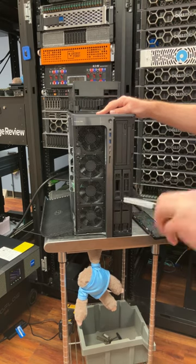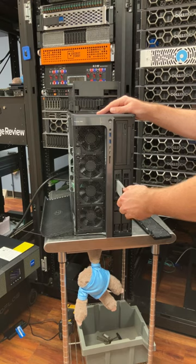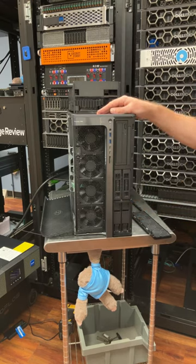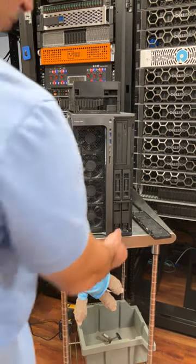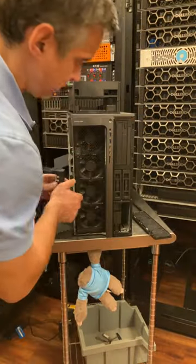Oh, these are the little... Yeah, that's sweet. I love those things. So those are the little M.2 caddies. The M.2 NVMe drives that are on a little spring release, and then two more blanks in there.